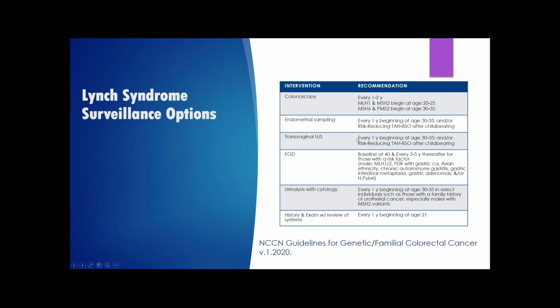And then, of course, there's surveillance for the gynecologic cancers, including that many women who have Lynch syndrome elect to have a risk-reducing hysterectomy after childbearing. Some other GI screening includes EGD for people who have a family history of stomach cancer or any risk factors like mutations in the high-risk genes, family history of gastric cancer, Asian ethnicity, or some other conditions like gastritis or metaplasia or H. pylori that could increase their risk. So these patients are going to need a lot of intensive surveillance in the GI clinic, suffice to say.